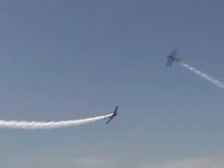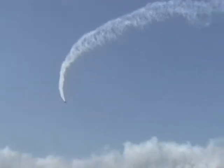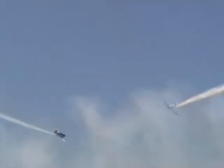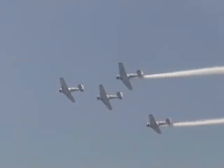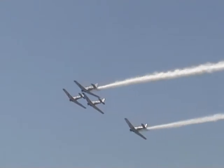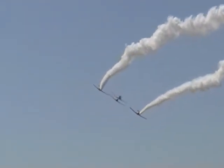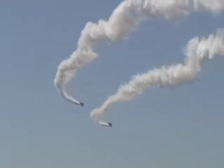Our solos are back once again, toward and away from each other. Focus your attention again on the solo break pass. A perfect example of a turning engagement, with one aircraft maneuvering harder and rolling out behind the other. The R-1340 nine-cylinder supercharged radial engine is capable of producing 600 horsepower.